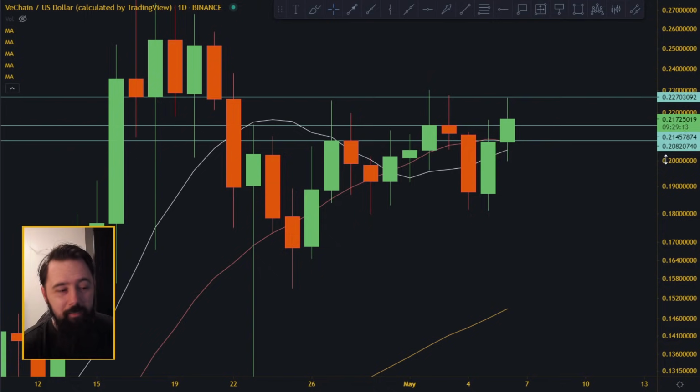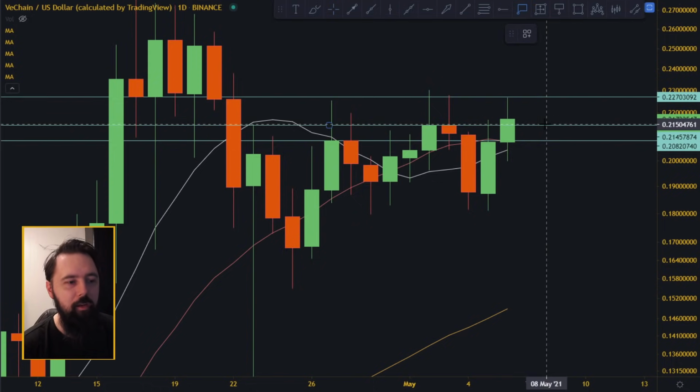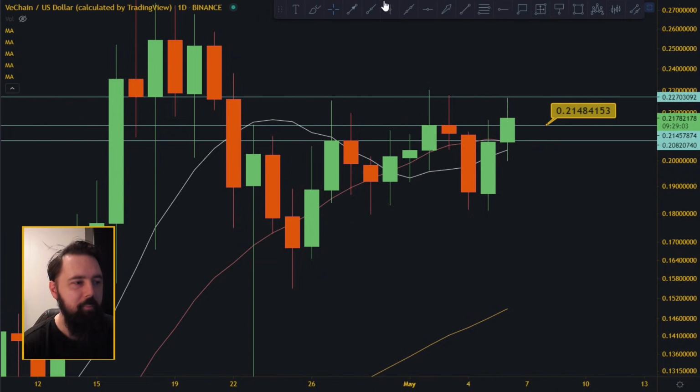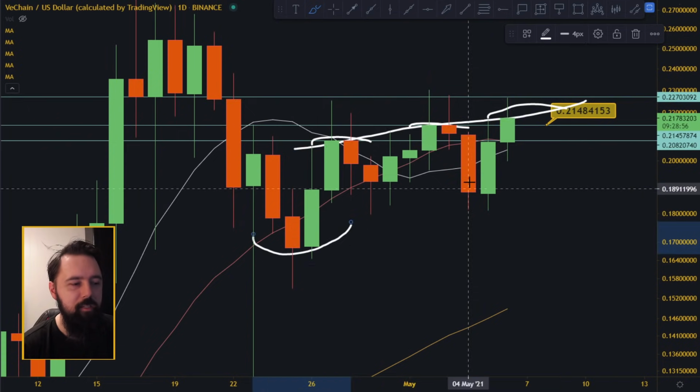So to me, looking at it from the technical analysis perspective, the best possible scenario right now is ending above the 0.21 line, because that will mean that we have some kind of higher high, and then now you have a higher high. That's 3 highs and a low, and this is a higher low.